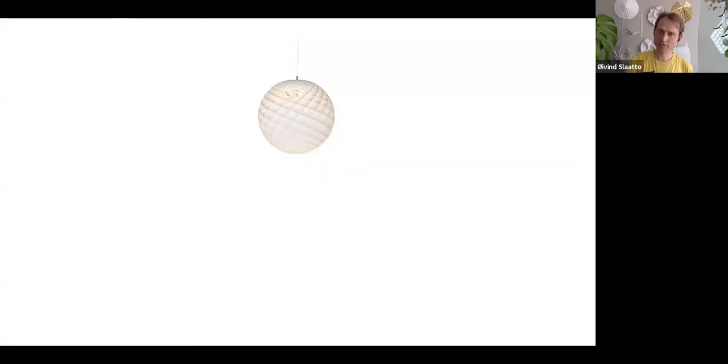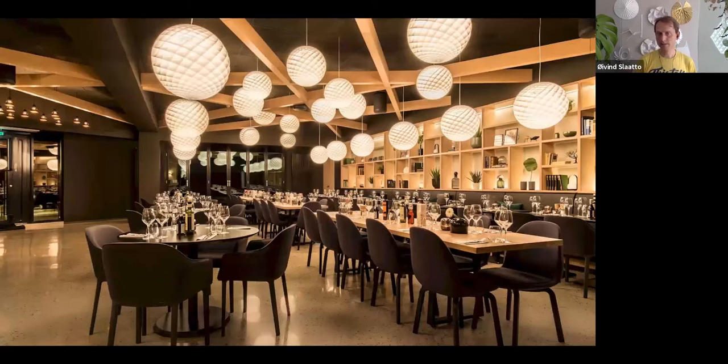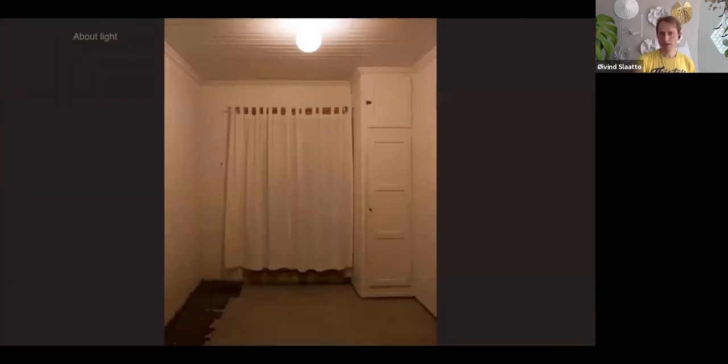What I'm especially proud of with this lamp is that even though it's a completely circular sphere, the light is not going out in a directional way, but it's all turned downwards where you need it. If you use many of them, it gives a very nice atmosphere, but you can also use it as a centerpiece in a space. Talking about how to use lamps in a room, I will give you some examples about light.